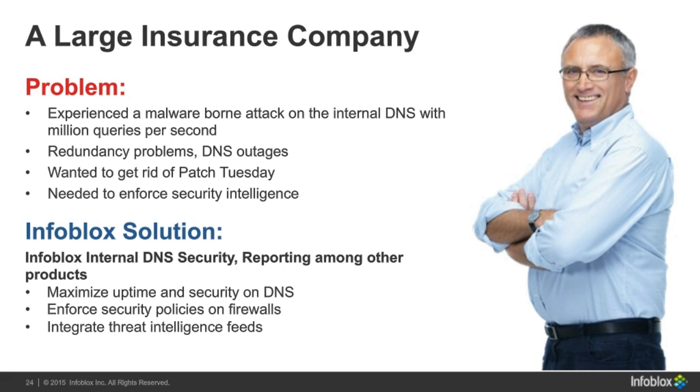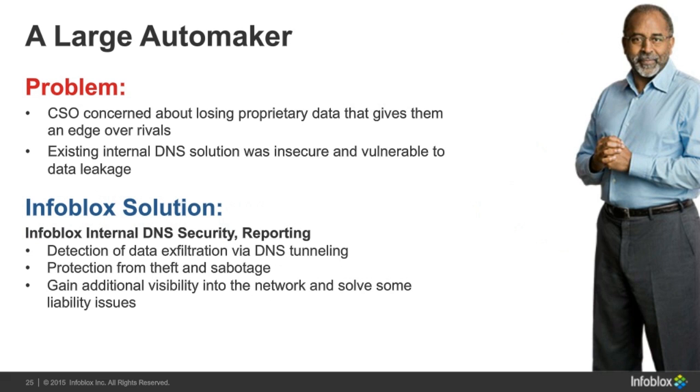The final one is a large automaker. I mentioned this earlier. Their CSO was really concerned about losing their private data that actually gave them an edge over their rivals. So they were worried about competitive information, or their own competitive advantage, leaking out. We showed them how we can protect them against DNS tunneling type data exfiltration attempts. They bought the internal DNS security product and reporting.